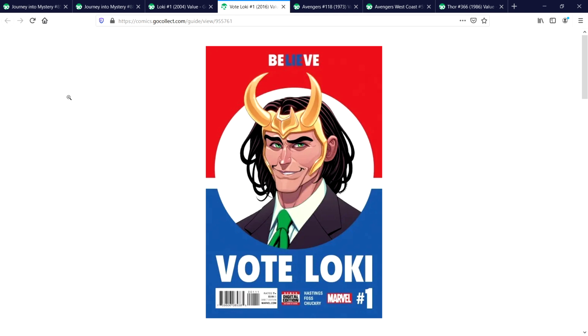So this was a really cool story for that reason. It came out in 2016, and I think that this is a book that's really cool. It's instantly become an iconic cover as it relates to the show because we've seen the images from the trailer. So when we get the Loki show, and if they do some semblance of this story, or it becomes notable within pop culture where Loki's running for some kind of office in some manner, I think that this book is going to be one that is cherished amongst Loki comic book collectors. So Vote Loki #1, very, very cool book to have.